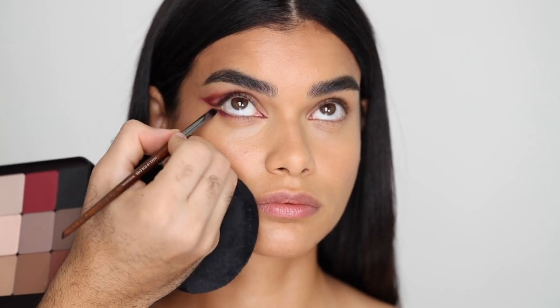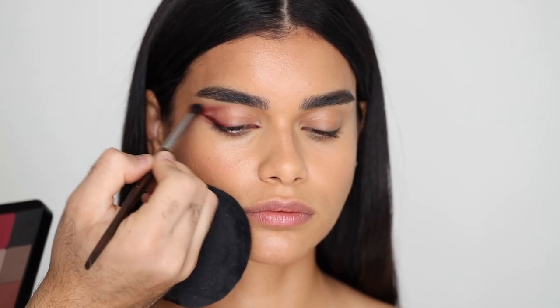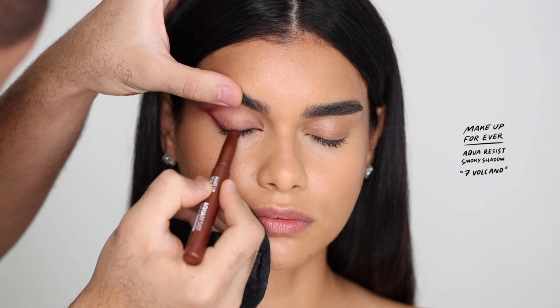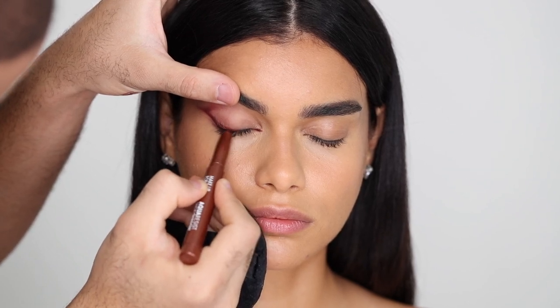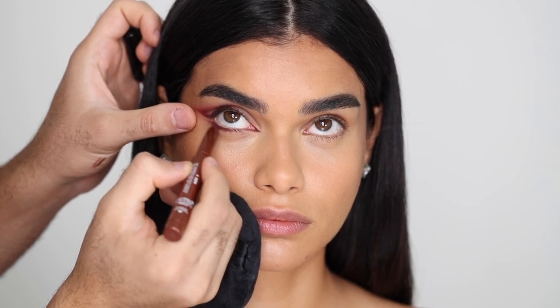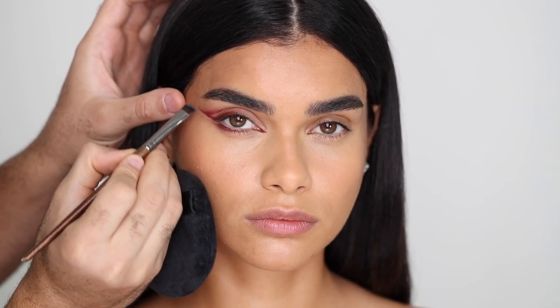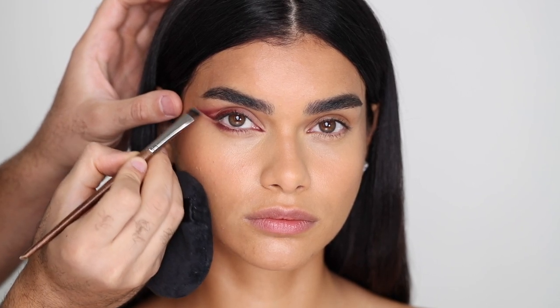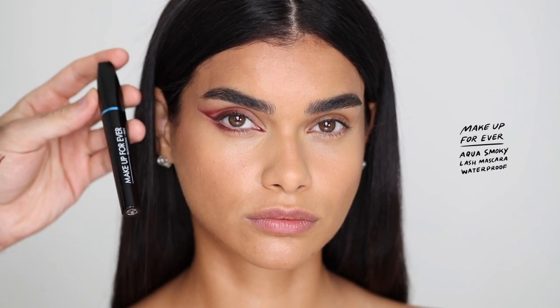And with a more dense brush, I'm going to be setting everything and diffusing it with a nude to match her lids. I'm also going to be taking a dark copper and lining that on the top of the lash line just to add a bit more dimension, and on the lower lash line as well. And taking a bit of concealer and a flat brush, I'm going to clean out that wing and create kind of a separation between the two wings that I did on the top and the bottom.